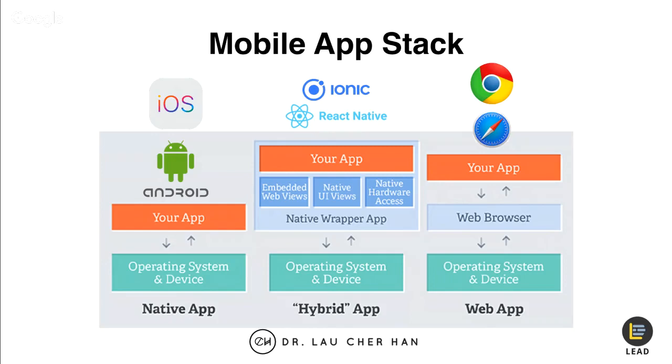The difference between a hybrid app and a native app is that there is a native wrapper app in between, so that it wraps all the components that were mentioned earlier, and it renders them towards your operating system. So it detects if you're in Android, then it renders the component in the Android style. If you're using iOS, then it renders the component using iOS style. So this helps you to save the budget and resources just by building once and being able to use it in both.